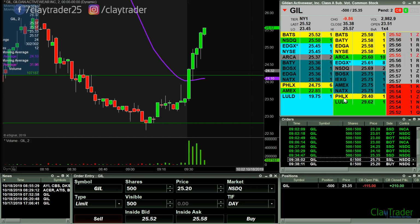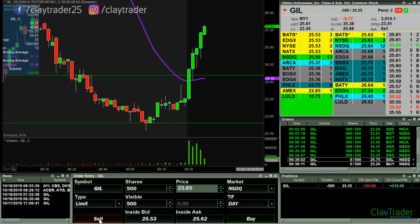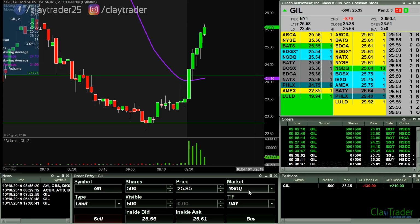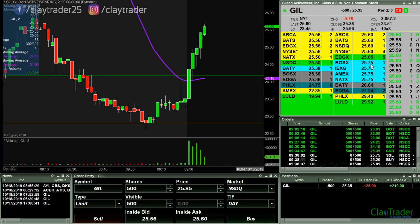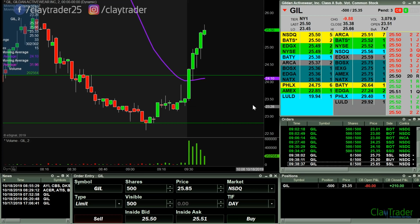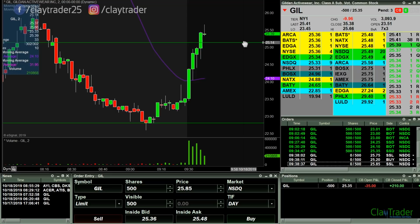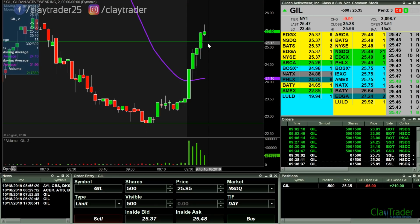So again, my next allotment is at 25.75. Go for some up there at 25.85 also. So we'll see if it wants to work its way up just a little bit more and fill me at the 75 mark. So if the price hits that green line there, that represents my current profit area.